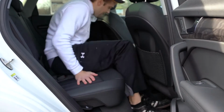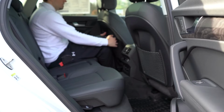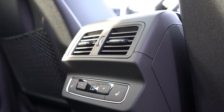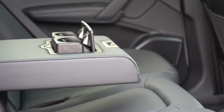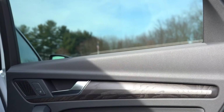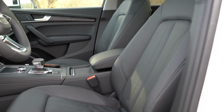And I did want to mention at this point, there is 3-zone climate control, meaning both driver and passenger have their own settings, but rear passengers can actually set their own temperature as well. So that's the 3rd zone, of course. But also for those rear passengers, a rear center armrest with cup holders, of course, will come standard. And I did want to mention there are some rear window sunshades available, although they do not come standard for the Q5.